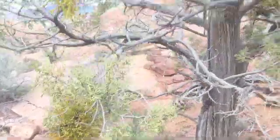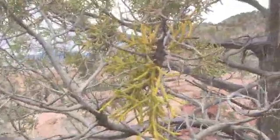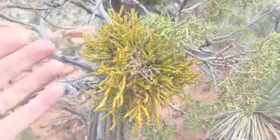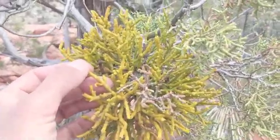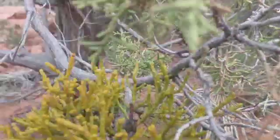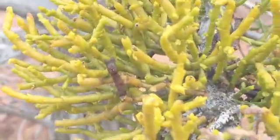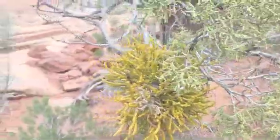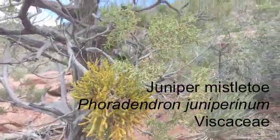Right next to our serviceberry here, we've got this juniper, and I want to point this out. This juniper is being parasitized by a mistletoe. So you can see the mistletoe. Notice how it looks pretty similar to the juniper, the way it branches. It's got opposite branching, just like the juniper does, right? The leaves in the juniper are opposite each other, and the juniper leaves are really reduced and scale-like, and that's also true of the mistletoe. That's kind of interesting. So mistletoes are parasites, right? It's the same mistletoe that we talk about at Christmas. And this is juniper mistletoe, Phoradendron juniperinum.